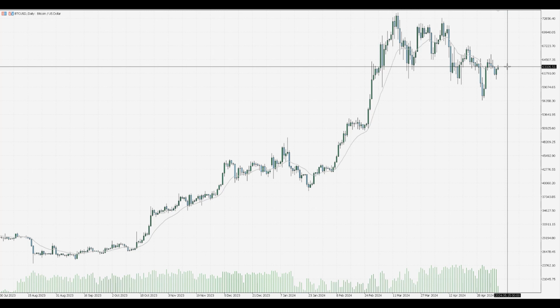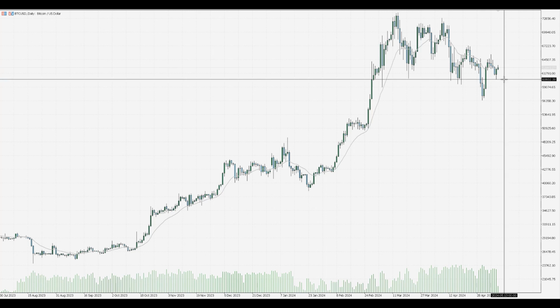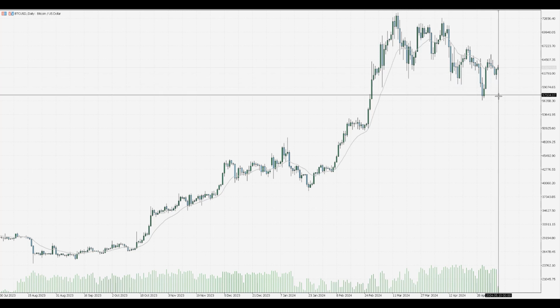I just want to touch on this again. If we see a break of this low with a close below it, that is a bit of a worry, traders, and then it could signal that we could see a new move back down.